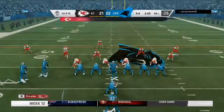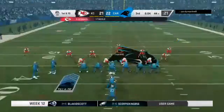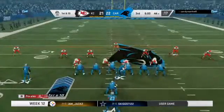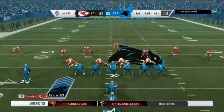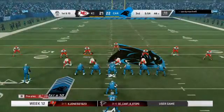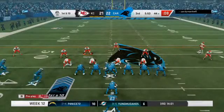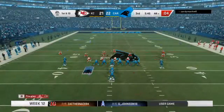We always talk about having to read defenses and how complicated that is. Well, this was an excellent read. Read the pressure and got rid of the football before it even got to him for a nice game. And when they're blitzing like that, running back usually a good spot to go with a football? Without a doubt, because he's right in your sight line or he's near you. So you're able to just get it to him easily. And once he gets in space, that's usually a good matchup for him.